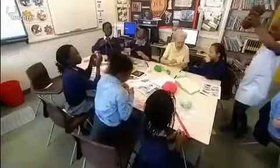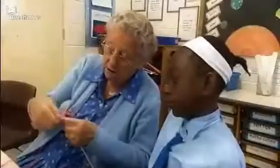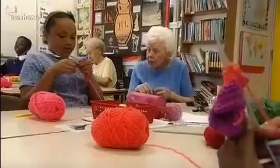So I've got four elderly ladies who are still very sprightly and want to come over, but they're in their 80s and 90s from the flats behind the school, and they come in and help me at lunchtime. And we're all knitting away and chatting away, so it's knitting and nattering. When you cut your wool over your needle, don't leave it flat like that.